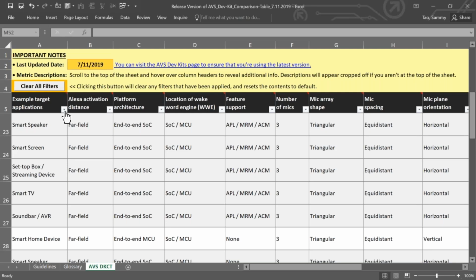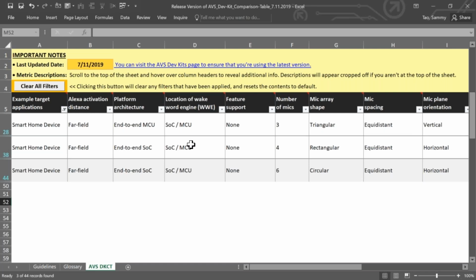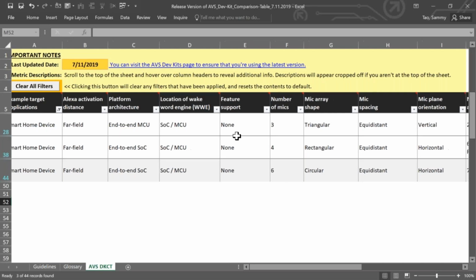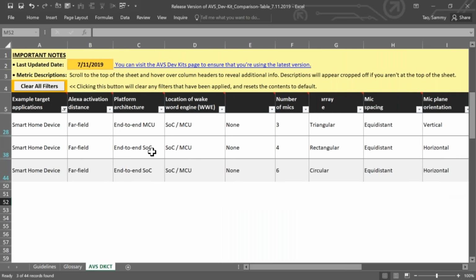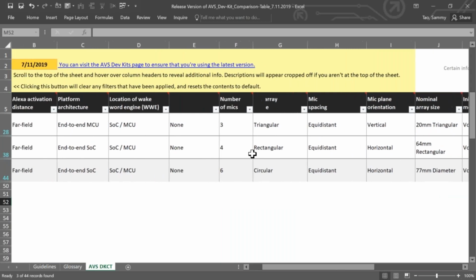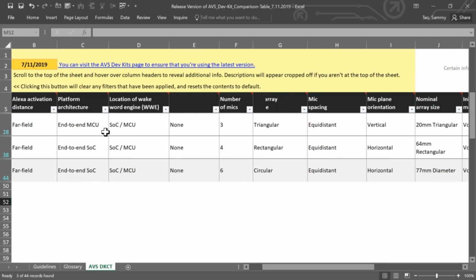All right, so let's look at the category of smart home. And boom, we get a couple of kits here. One is an end-to-end solution based on a host microcontroller, and the other is an end-to-end SoC. This is the one kit based on a microcontroller for very resource-constrained devices. And then we have this other kit, which is based on a SoC, a system on chip, to provide more processing capability. We could narrow this down further as well if we had particular array size constraints. But if you know that you want to use a microcontroller, then it's pretty easy to pick that out of this selection.